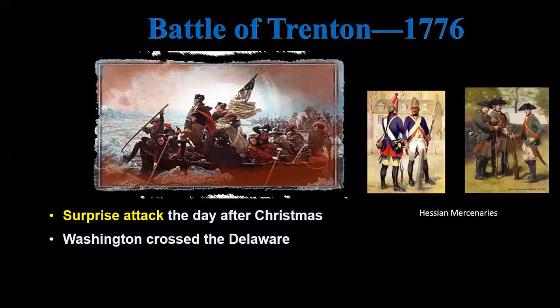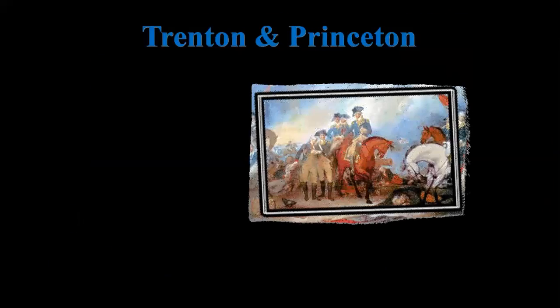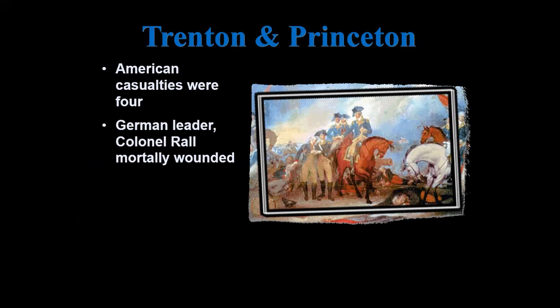This is the surprise Christmas attack, where Washington crosses the Delaware and attacks a German fort or location that is housing about 1,000 German soldiers and captures them all. There's only one casualty, if I remember correctly. Four Americans were injured. No one actually died on the American side. Just four guys got hurt.